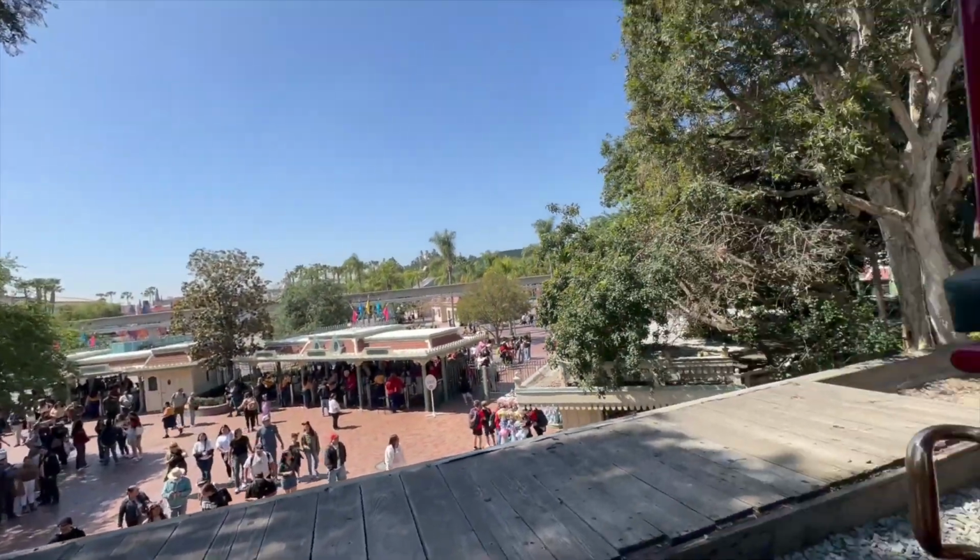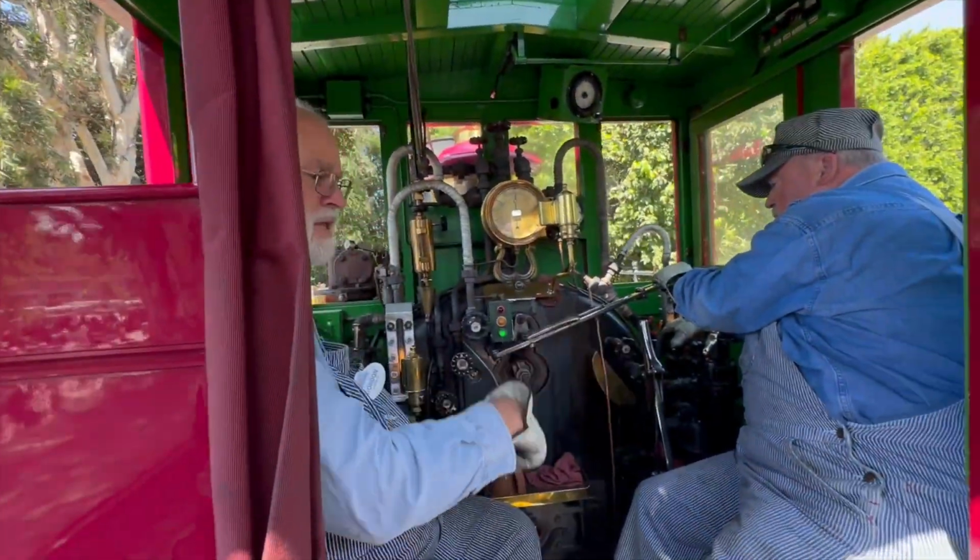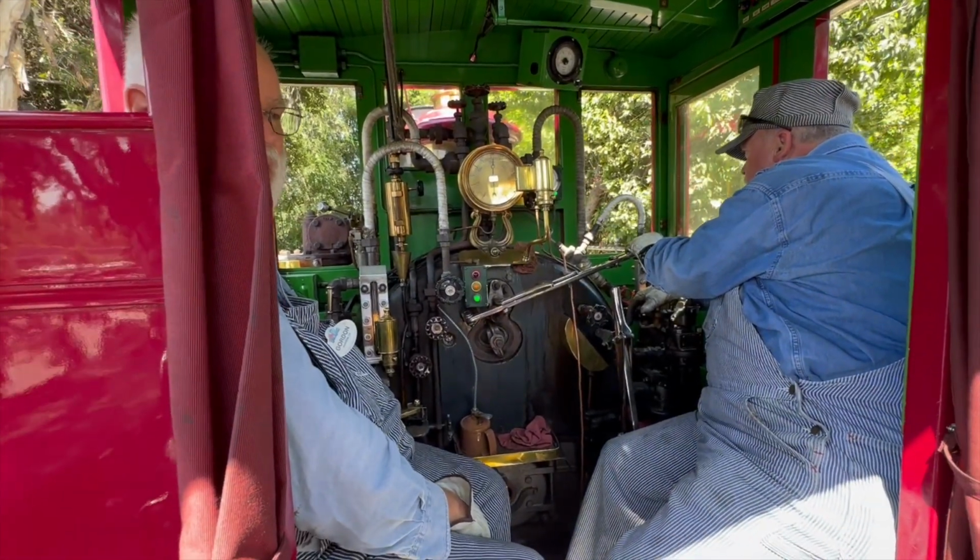Supposedly, when he was still alive, if we came down on a weekend, we would bump the engineer out and take it around. And take over? Oh, that's fun.